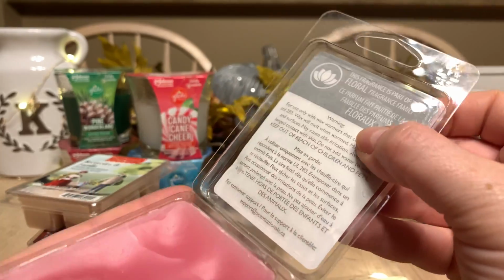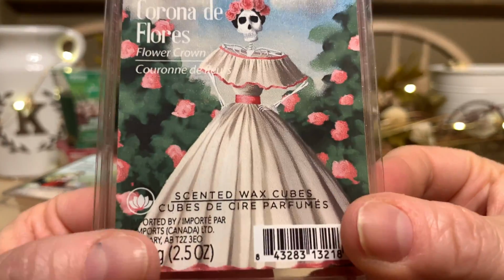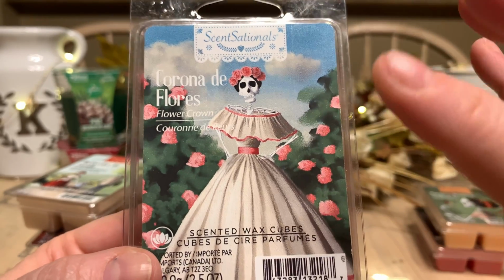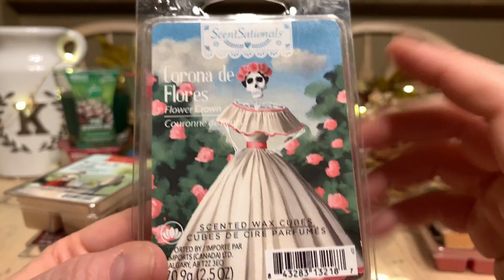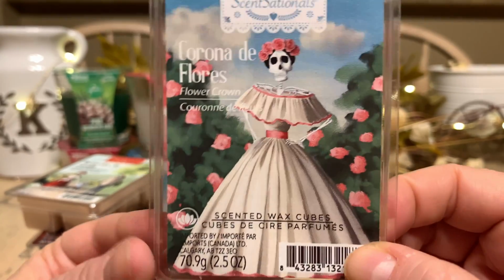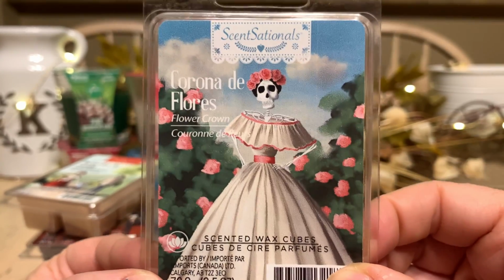I like that. That was really cool, actually. So this one has roses. This is definitely a picture of a lady, well, a skeletor. Anyway, the picture does depict the scent. There is very fresh, dewy rose in there.